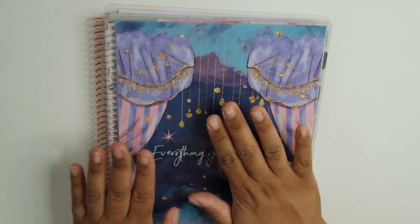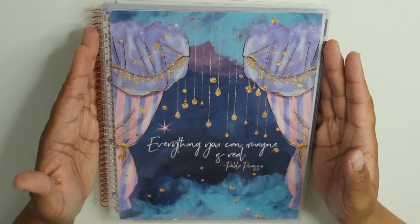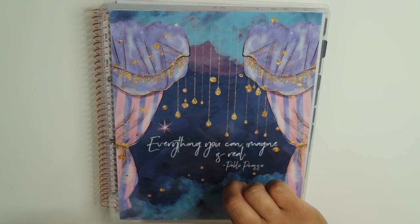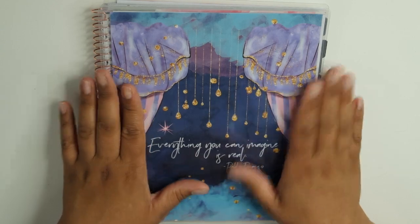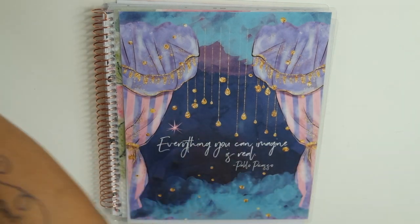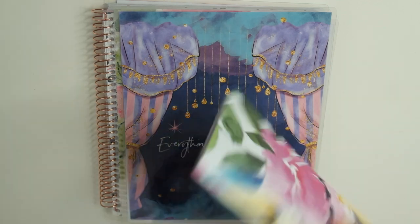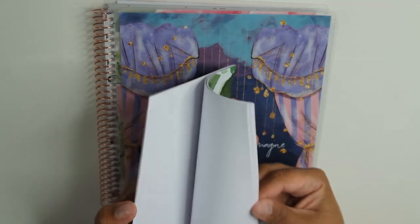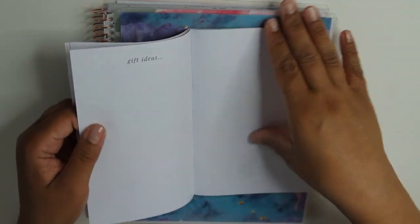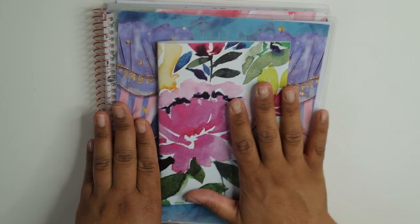And because I got, like I said, the planner and the cover, I got some percentage off of it. So this was, in essence, after a potential discount over at Erin Condren, only $1 more than the Erin Condren, and I got an extra cover with it, so I decided to get this instead of going with the Erin Condren. I also got, in this order, a little notebook, which is absolutely beautiful with the artwork there. And then here it has your overall months, gift ideas, remember, and then just some blank pages, which I think is very nice.